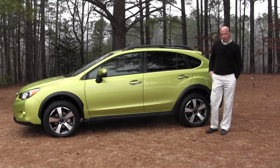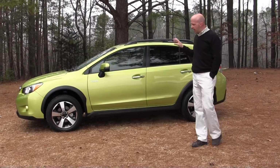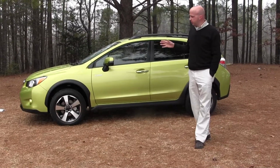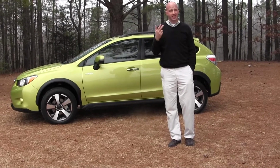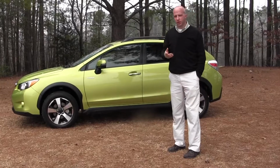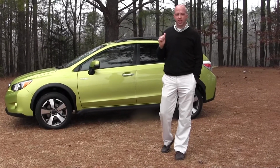That does it for this edition of Road Warrior and our test drive behind the 2014 Subaru Crosstrek. Again, this is a hybrid model, hence the color on the outside. What you're going to notice with this particular model is that you get your all-wheel drive, you get that hybrid technology, you get decent fuel economy, all wrapped into a 5-door passenger vehicle. Again, the benefits of that, of course, is you get great interior comfort and you get that cargo space.